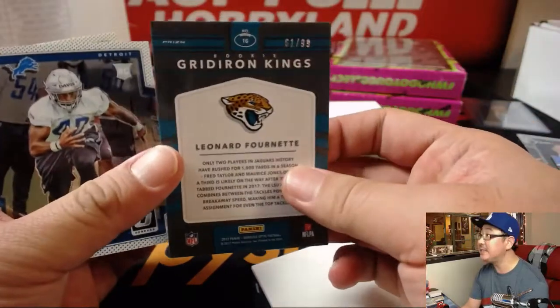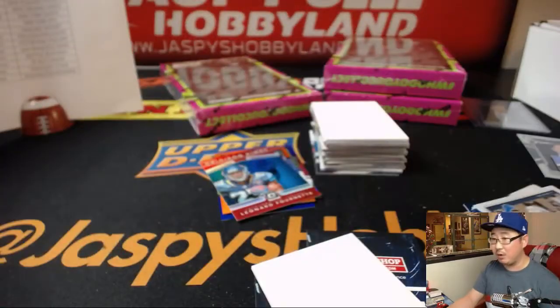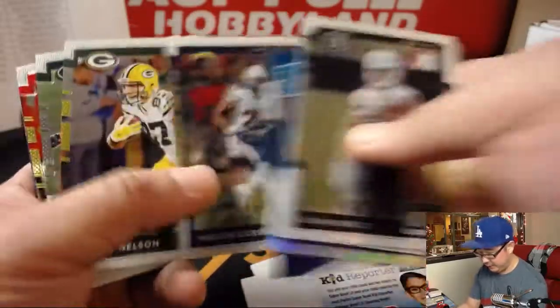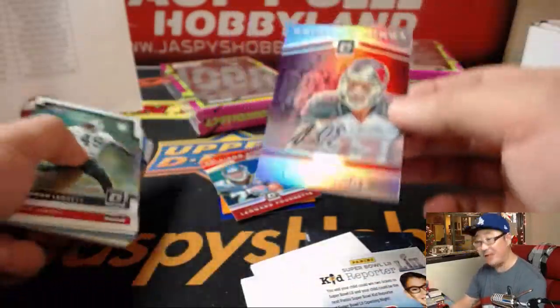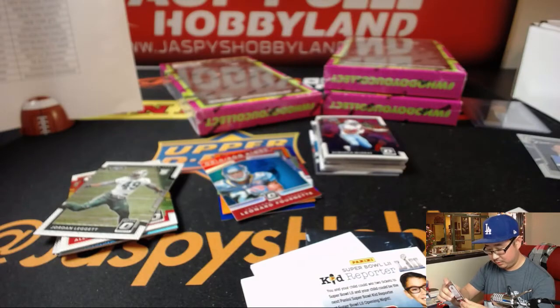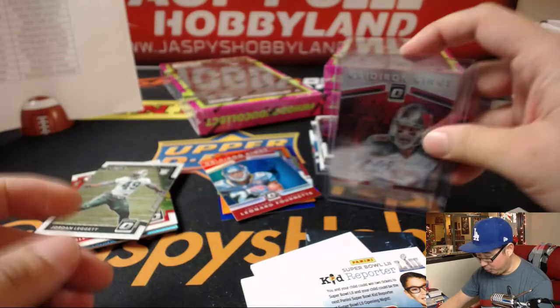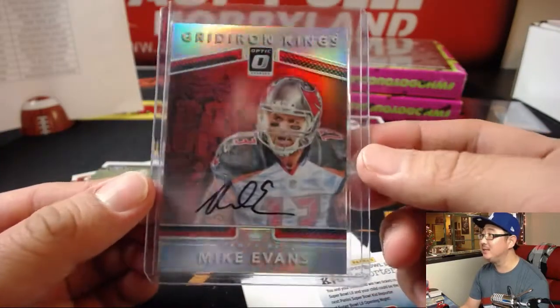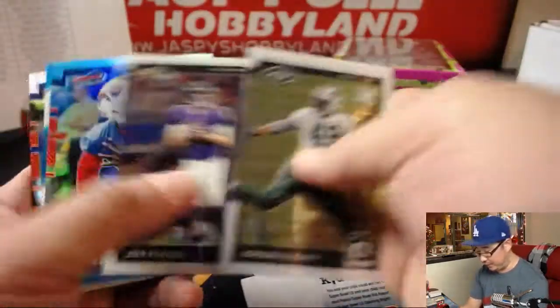Gridiron Kings, Leonard Fournette, 61 out of 99. That goes to JKJ and the Jaguars. When's the last time we've seen a Leonard Fournette autograph out of Optic? Have we? I feel like it's been a while. It might be due. Wow, that's a Mike Evans autograph. That goes to the Buccaneers, that's for Mark Glassman. Not sure if you were expecting this, Mark, but there it is. 4 out of 10, Mike Evans, Gridiron Kings. Bit of a down season for the Buccaneers in general, but I like that Mike Evans. That should be pretty good going forward.